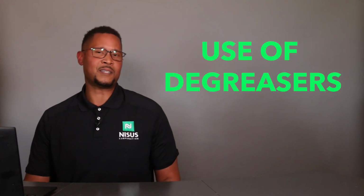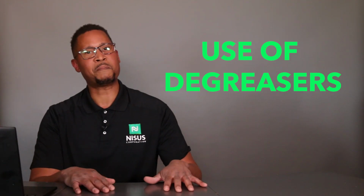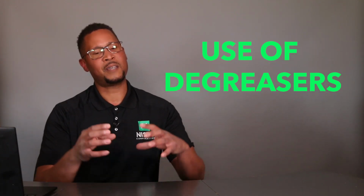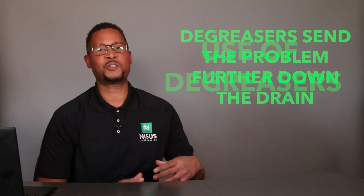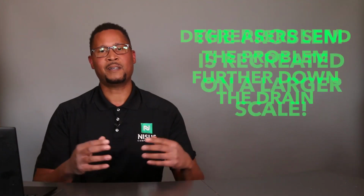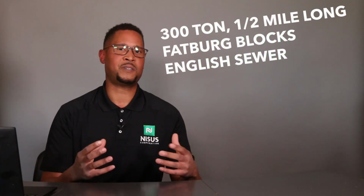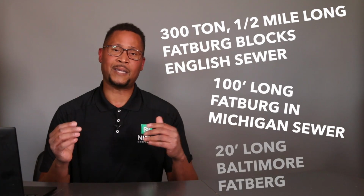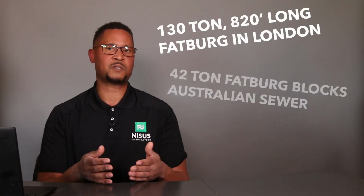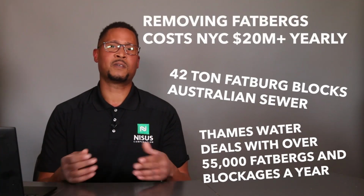Well, the extensive use of degreasers, it breaks down the grease on the surface. It may break down the grease around the drain and in the drain, but what often happens with these degreasers is it takes the problem from here, sends it down the drain into the sewer system where it all gets together once again, and that fat accumulates into these massive structures that cities and municipalities are having huge problems with getting out of the sewer systems and correcting those problems. So the extensive use of degreasers is a problem in commercial and residential facilities.